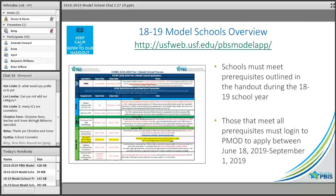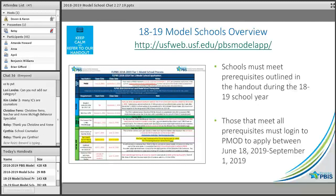So this is where the prerequisites can be found, and these are broken down by what's required for fall 2018, spring 2019, and then our end year cycle for 2019. So this is the handout that I was saying is probably really hard to see on the PowerPoint, but is available for download in the file pod.